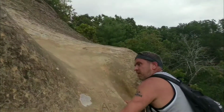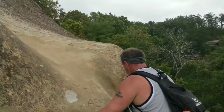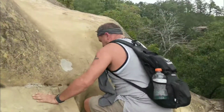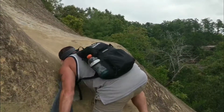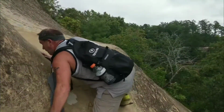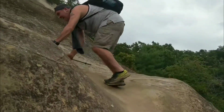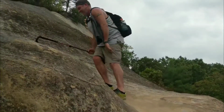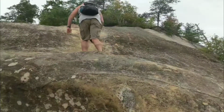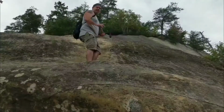The next step is this step right here. Grab that tree to get up. This is probably the hardest part of getting up the staircase, this little spot right here. See if Jason goes up or if he takes the tree. Oh, he made it! Yeah! And then, as you can see, there's little notches cut out where you just put your feet and walk all the way up to the top.